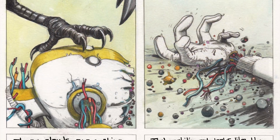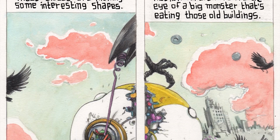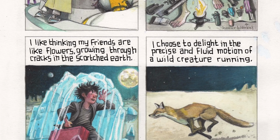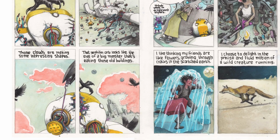Here's the revised lettering page, after Photoshop, and those little lines around the panel borders are all Photoshopped, and that one's not. Those are hand done with the pencil, and you can see the stars, and there's the finished spread right there.